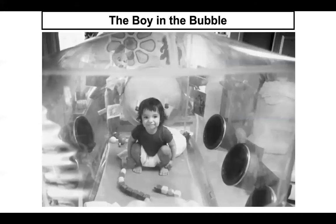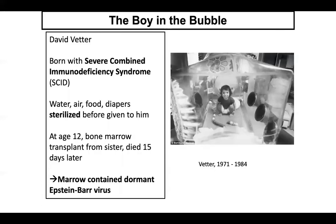Okay, so this is a picture of the boy in the bubble, and this is a pretty sad story. This is David Vetter, and what you can see in this picture is just a little kid sitting there in his diaper. He's got some toys, and then he's surrounded by this chamber. So what happened here? This kid was born in 1971, and he was born with severe combined immunodeficiency syndrome, or SCIDS.